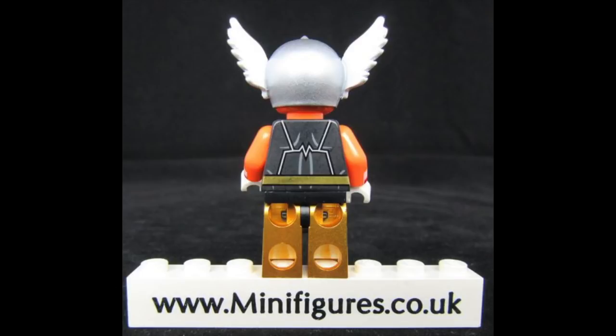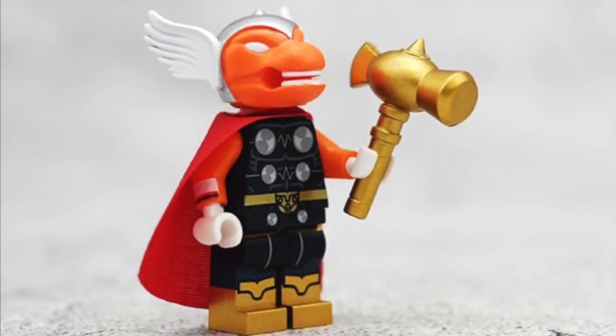However, you will see the side arms. They are the exact same color as the face, which is hard to do considering they used actual Lego pieces for the arms and they used a custom molded head. So it's hard to match that color sometimes, but it looks great.